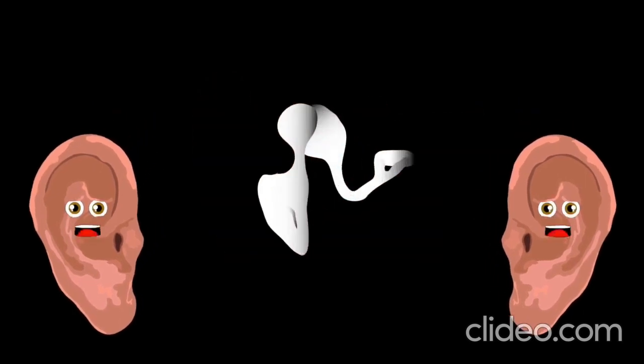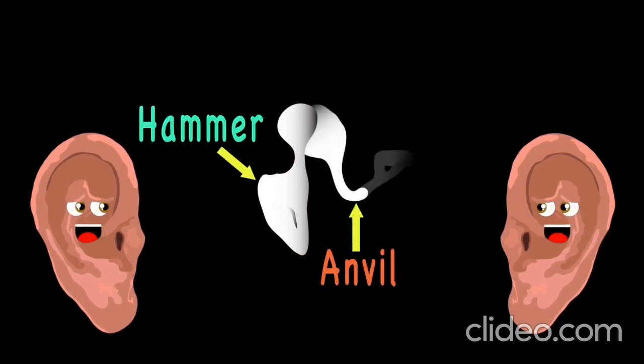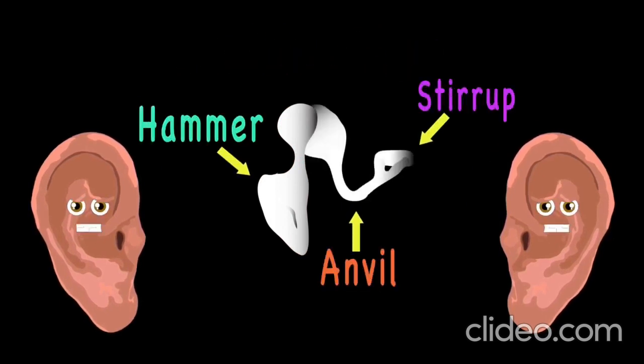The smallest bones in your body are from the ossicles group. They are the hammer, anvil, and stirrup. We'll get to what they do.